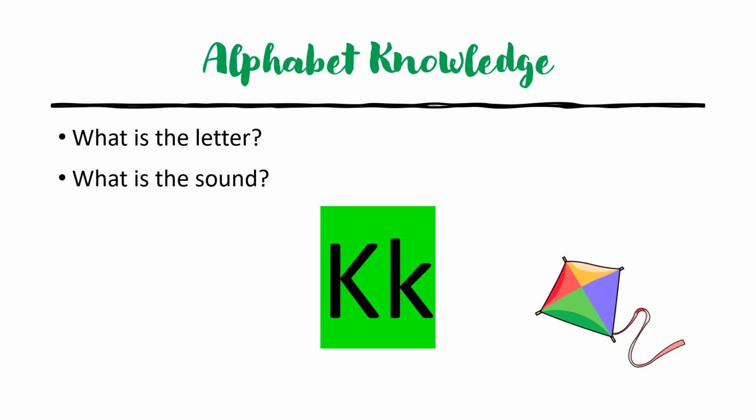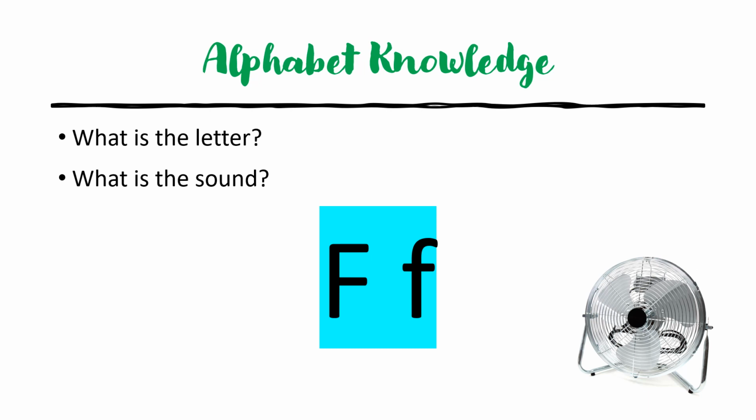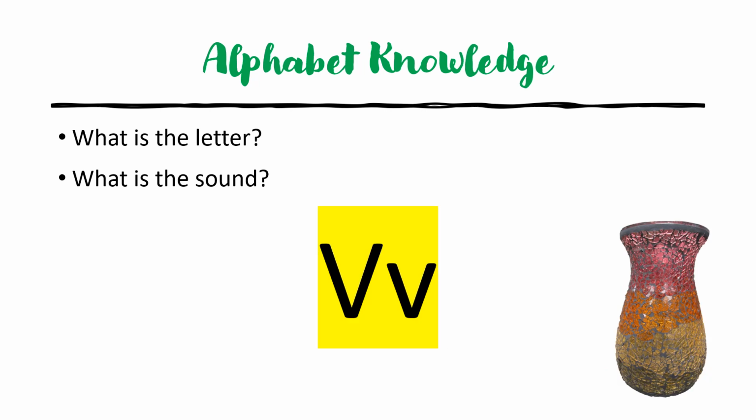What is the letter? K. What is the sound? K. What is the letter? L. What is the sound? O. What is the letter? F. What is the sound? What is the letter? M. What is the sound? M. What is the letter? Q. What is the sound? Qua.